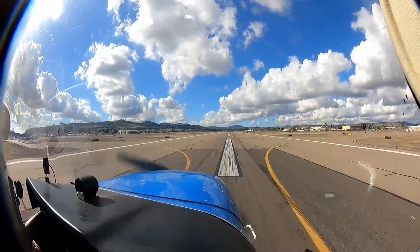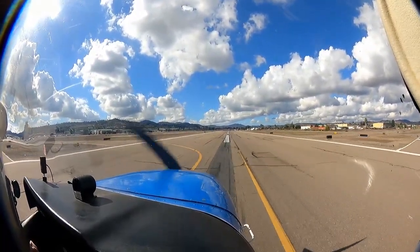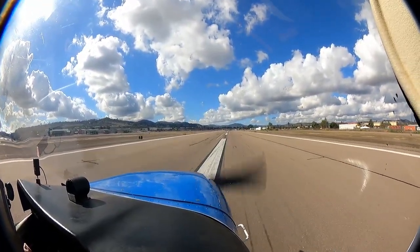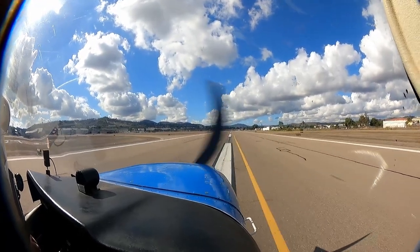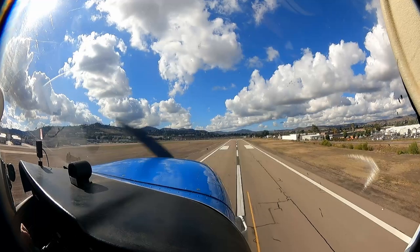So you didn't really hold it off again. Yeah. So remember, you just got to flare and then just kind of hold it level for a bit. And when you start seeing it sink, then you can start bringing it back. 55, rotate. Yeah, the plane doesn't really want to stay on the ground much longer than that, right? Yeah. All right, you're doing good.